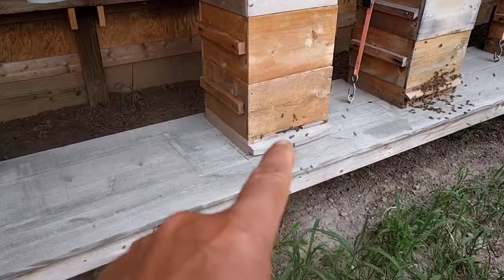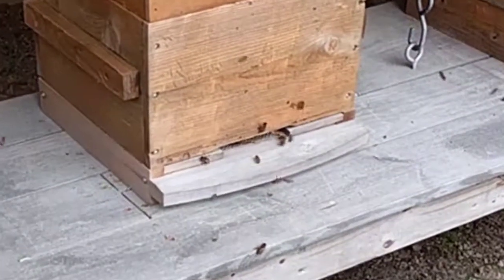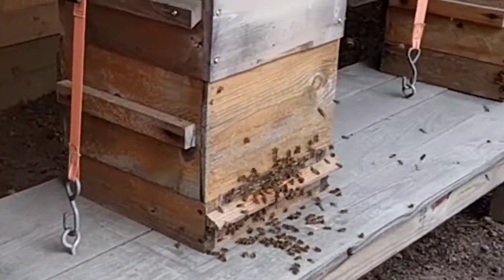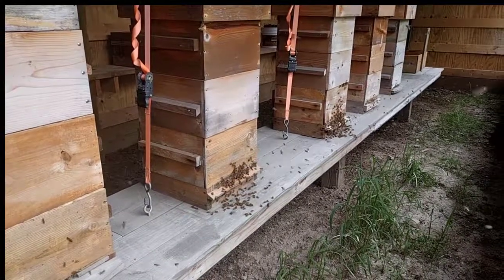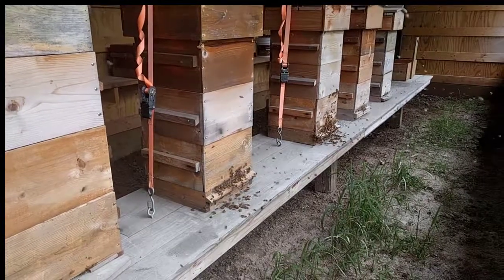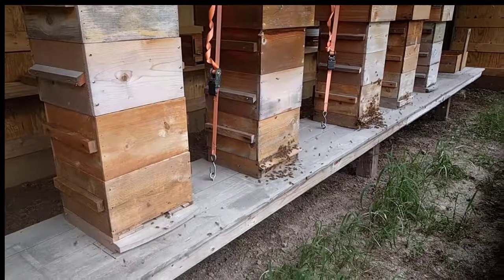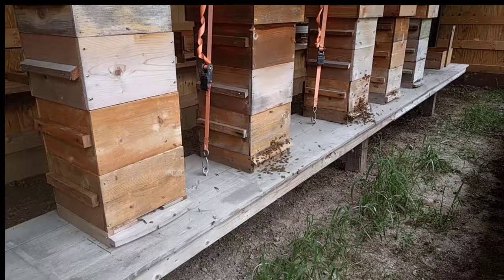So this is the hive that we put the swarm in. See a fair number of workers out there. There are some drones in front of the hive as well. And the two hives that I suspected might swarm are actually doing very well; those two hives did not swarm. So if this one does well, then we'll have 5 hives that are active. Not bad for starting off with 1 hive at the beginning of the season.